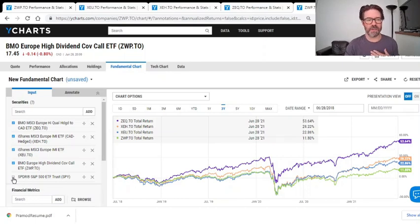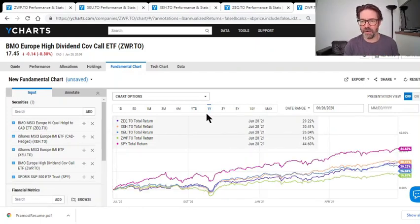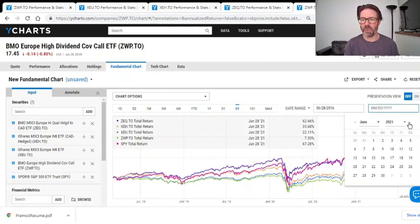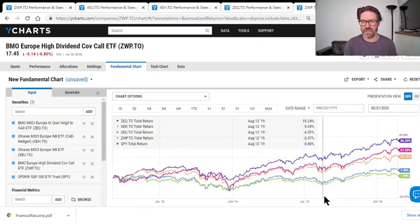Let's, for fun, compare all this to the S&P 500. Over the last year, the S&P 500 has done better than the European market, and over the last 3 years also. So something that I like to do is look at what the performances of these were pre-lockdown. I'll go all the way to just before the lockdown. So February 21, things were still okay. Pre-lockdown, you could see that ZEQ was even better than the S&P 500. It's interesting to see that, because that means that the S&P 500 is maybe overbought, and maybe there's still some upside to ZEQ. So there you have it, folks.